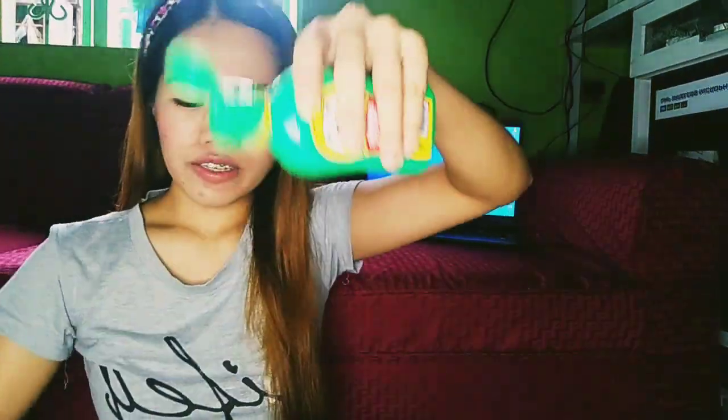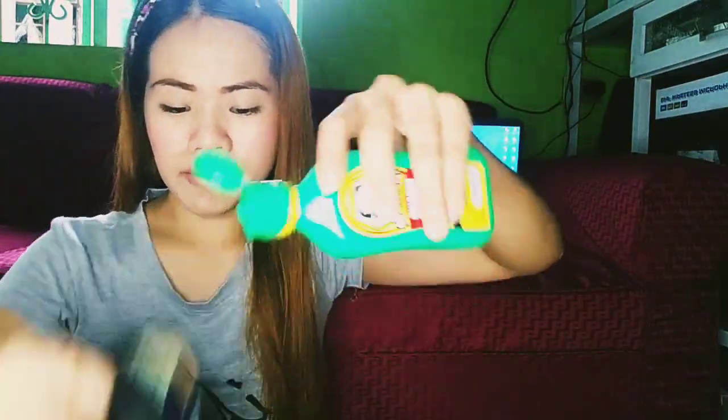Okay, so let's try it. Bago natin siya i-try, lagyan muna natin ng alcohol, kahit alcohol man lang. Yan. So para iwasan natin magkasakit. Hirap na magkasakit ngayon, di ba? So yan, nilagyan natin ng alcohol.